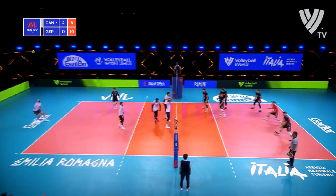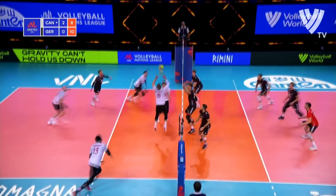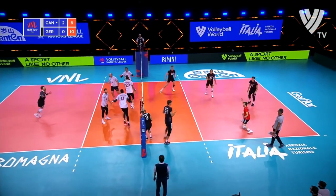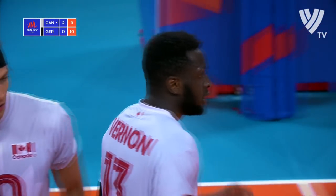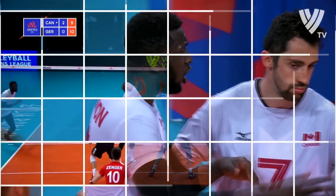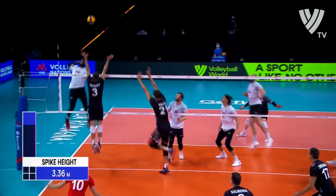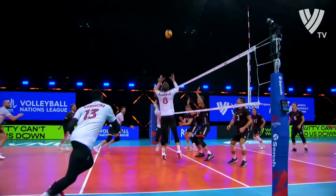Canada trailing 8-10. A tight pass there. Good communication from Mar to step in and take that one, and a kill down the line by Vernon. He bounces it again. Right in front of Zenger, the German libero, who's fourth at Volleyball Nations League with 101 digs, one of the best liberos in this tournament.